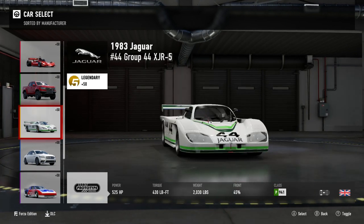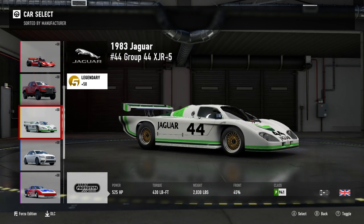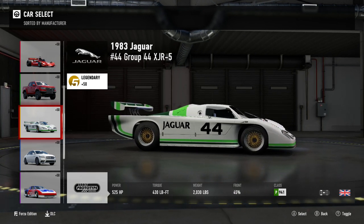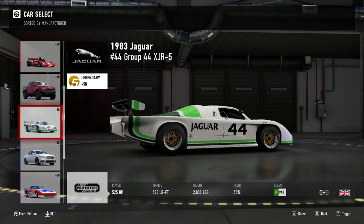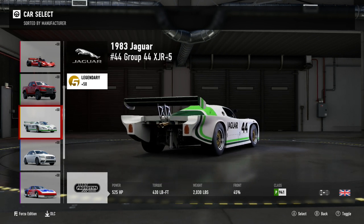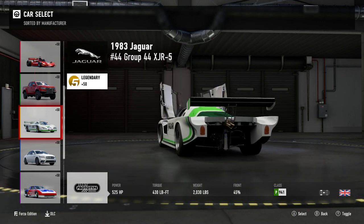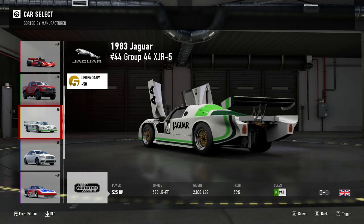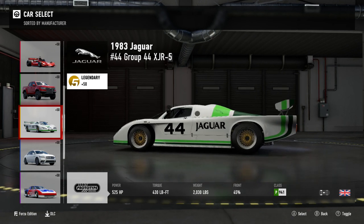Next up, 1983 Jaguar Group 44 XJR-5, 525 horsepower, 430 foot-pound torque, 2,030 pounds of weight, P941, mid-engined rear drive. I'm not totally sure what this car is. I believe it's sort of a Group C car before Group C was a thing. It's very weird looking, I will give it that.